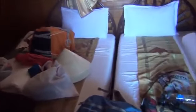We're going to show you our room on the boat. So, hello. Hello. Cabin fever. Okay, we've been here maybe half an hour. It's already messy. Hey. I blame it on this person. No.